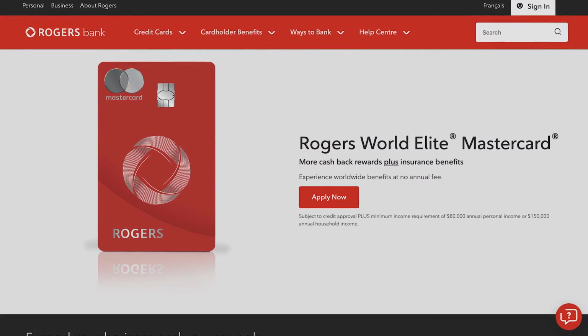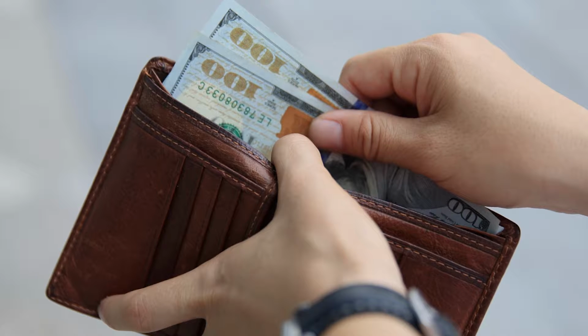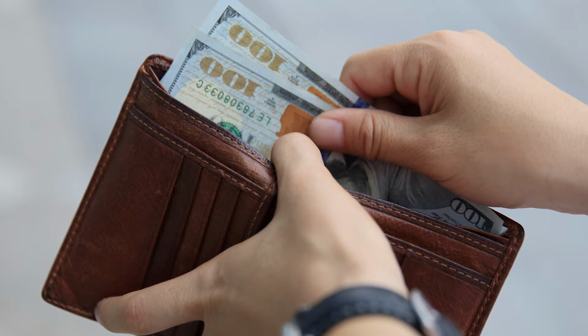Now, unlike the other Rogers card, the Rogers World Elite, it doesn't have any minimum income requirements for qualifying for it. But in order to get some of the highest cashback rates that this card is offering, you do need to qualify for them in some way. So definitely make sure to watch the end of the video to find out exactly how you can qualify for the highest cashback rates and whether or not this is a card that is worth having for you, depending on whether you qualify for those rates or not.